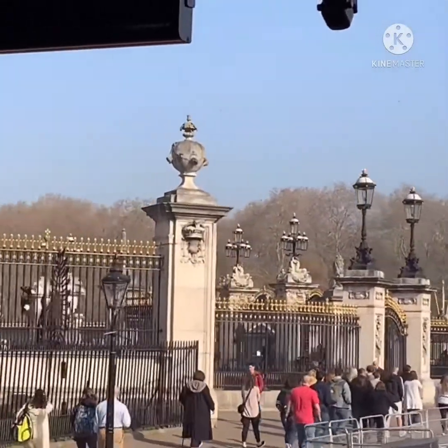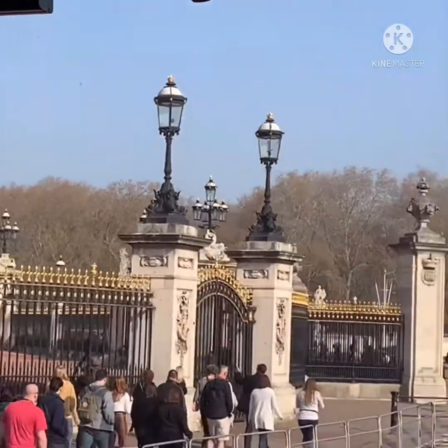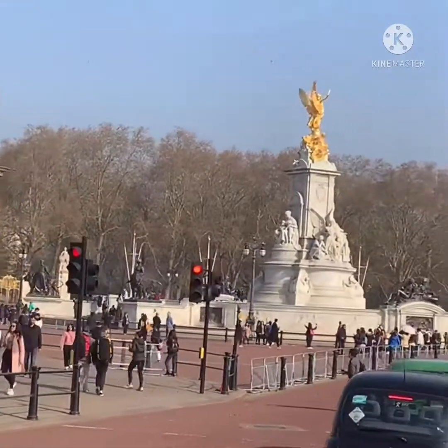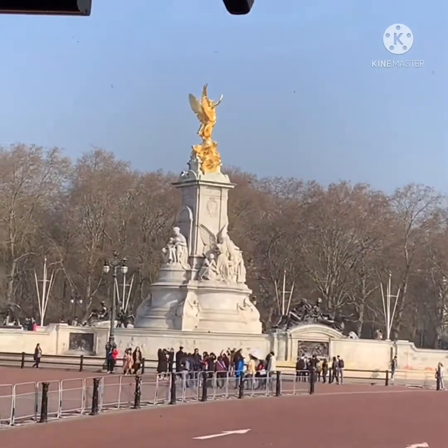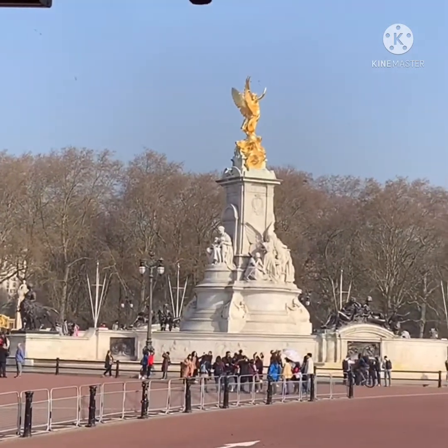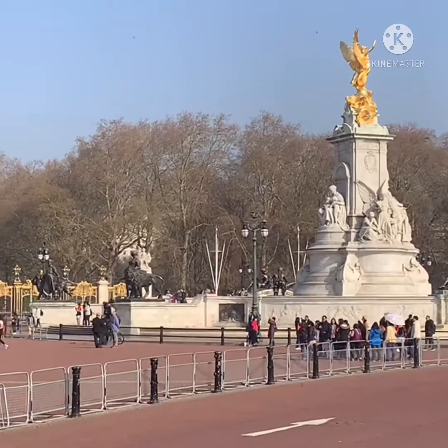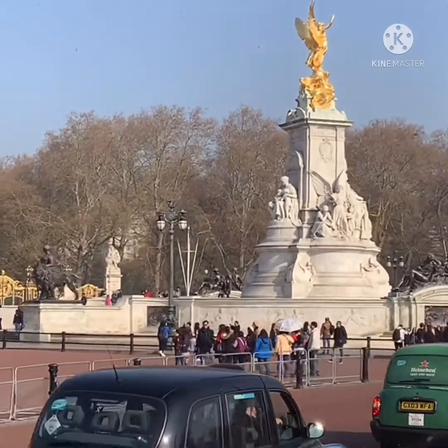So this is Buckingham Palace on your left hand side, coming up on the left. At the moment there's not very many. Oh, the Gurkhas are on, look. The Gurkhas, they're very little, but they're really tough. And they march so quickly, they are so fast. Trying to keep up with them is absolutely impossible.